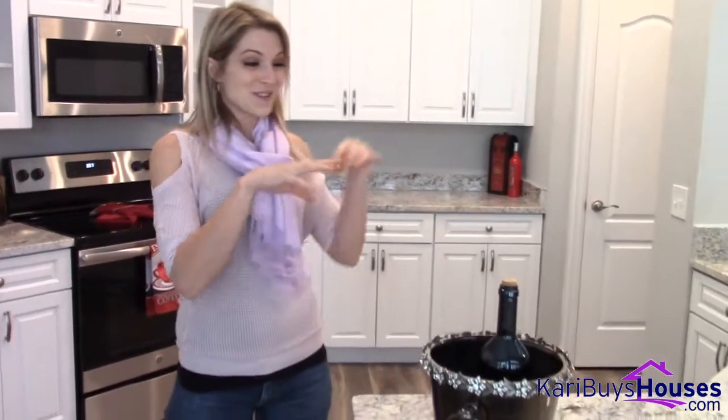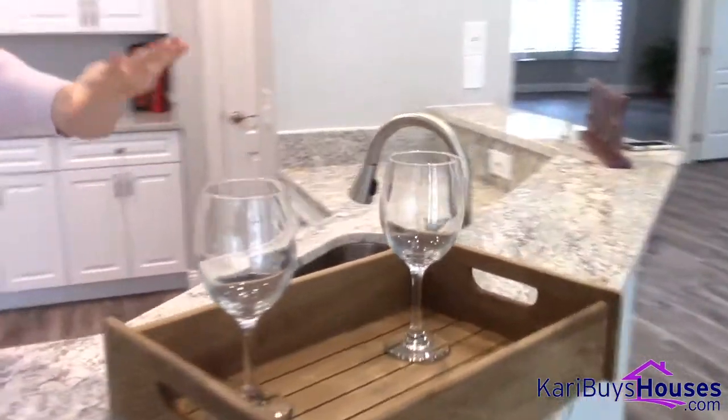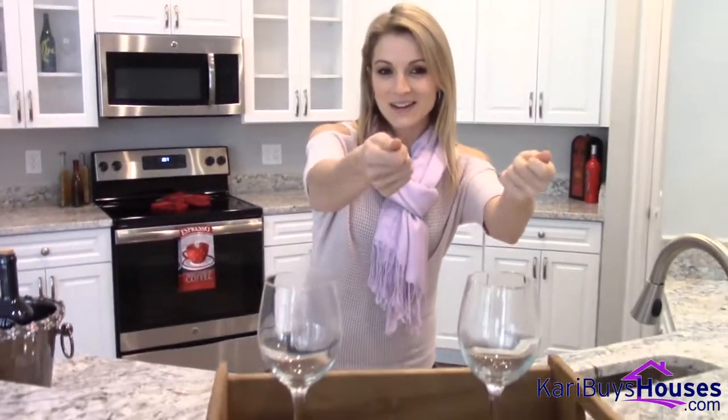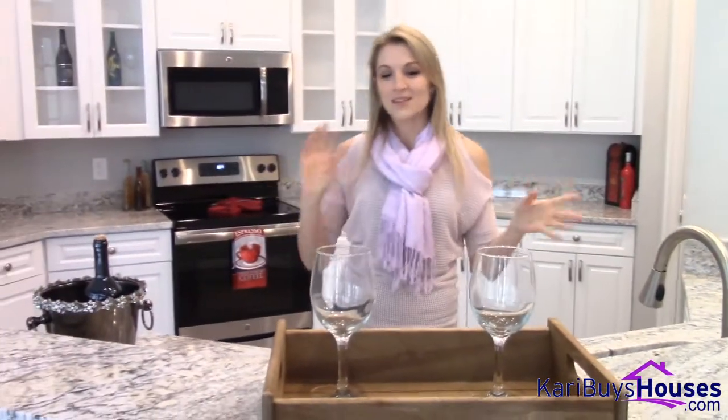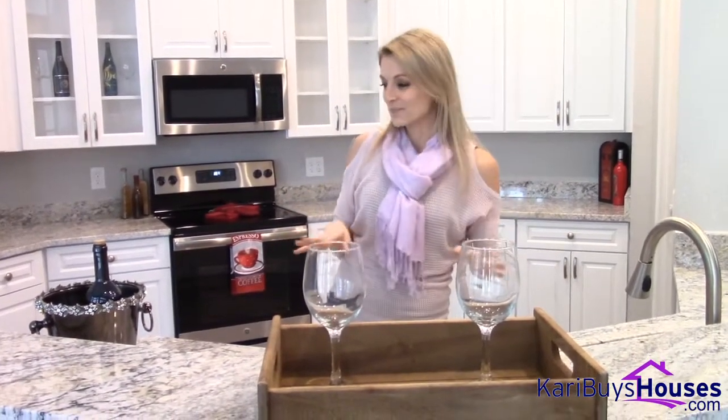Step 2, life begins with a bottle of wine. So you want to do something with wine, make it cozy. We like to do a little tray here with some wine bottles. People get the vision that they're going to take their wine out to the patio out here, and they're going to go drink their bottle of wine under the stars by the pool. It just creates a nice visual.